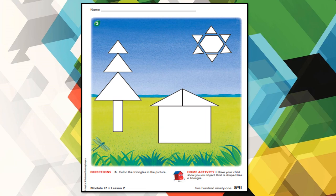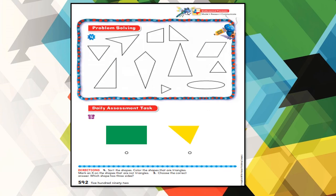All right, page 591. Number three, this is all number three. So color the triangles in the picture. This is the fun part. Get your favorite colors. And some kids in our class like the color rainbow, even though it's not a color, but you know who you are. If you want to color them rainbow, go ahead. And this is the final page for the day. Boys and girls, after this, you are done.